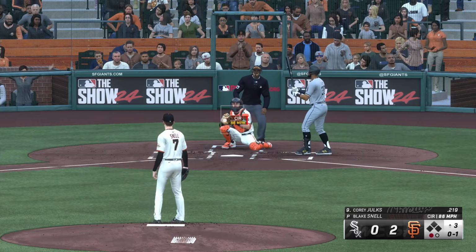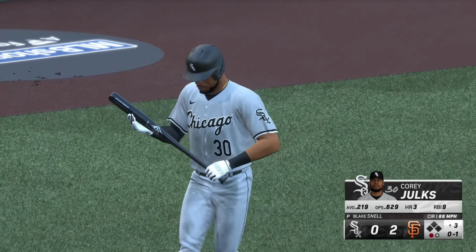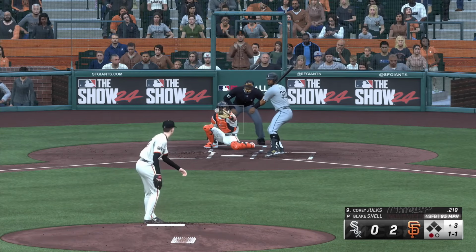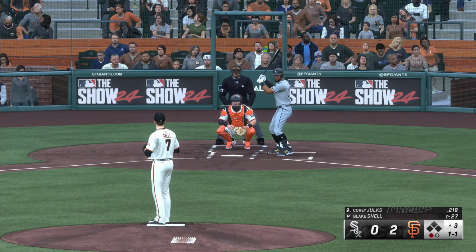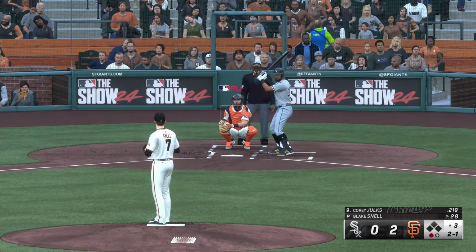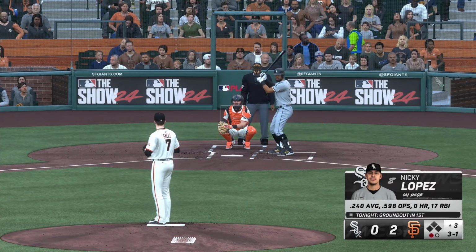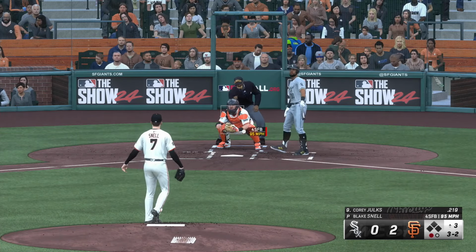Corey Jones, batting with one down, takes a strike. The Giants up by two. We're here in the top half of inning number three. Just missed. Breaking ball inside. Now two balls and a strike. One down, bases empty. And that's a little bit high. And that's ball three. Inside corner for a strike.